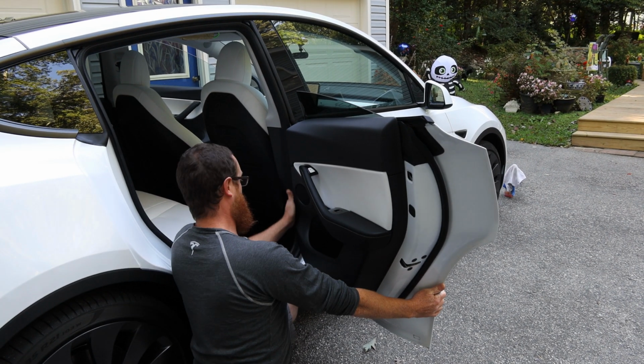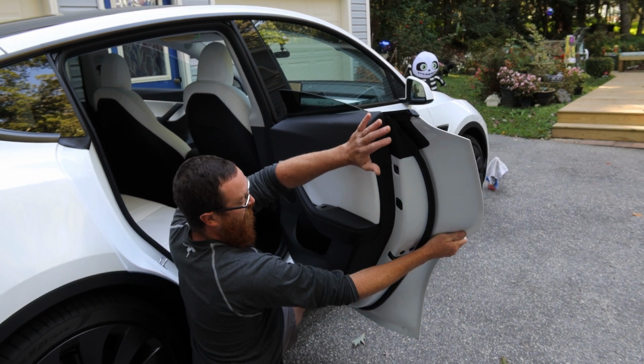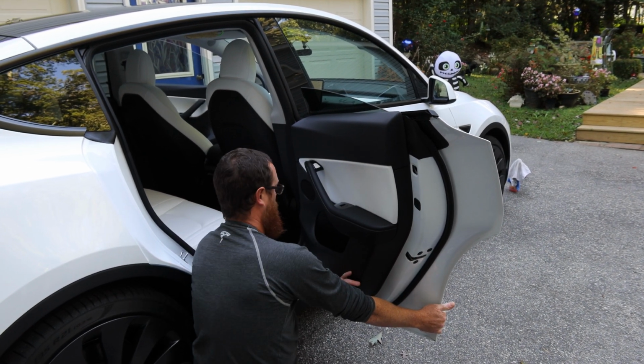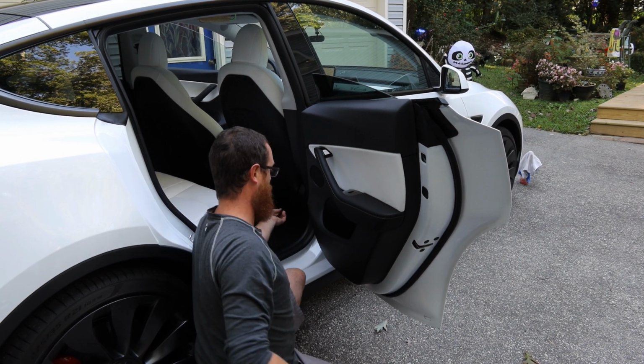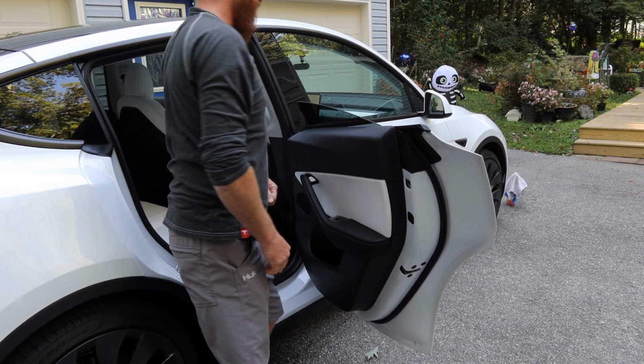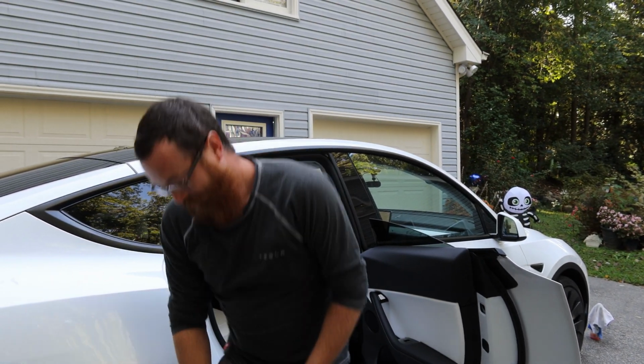So the clips on the door are redesigned from the X to the Y. Pretty much, Tesla has redesigned all this stuff to be better than ever and with less clip breakage possibilities. These are way better.